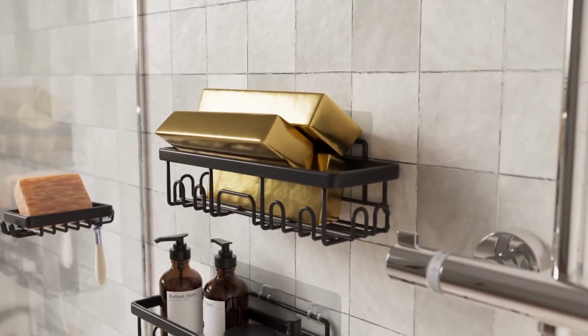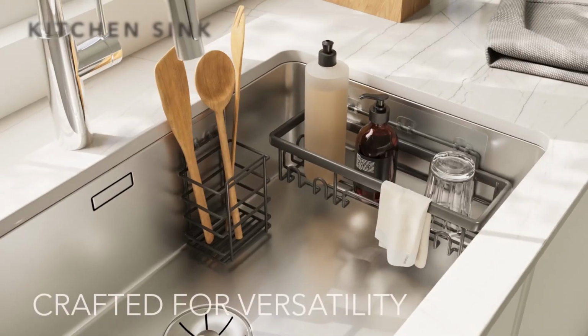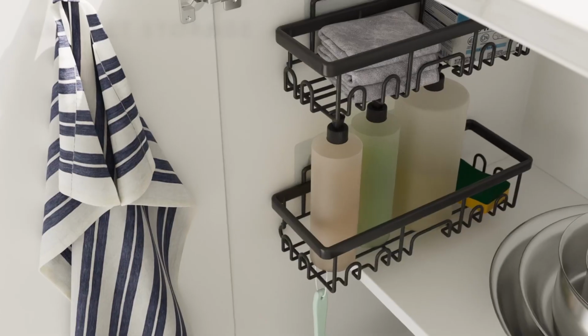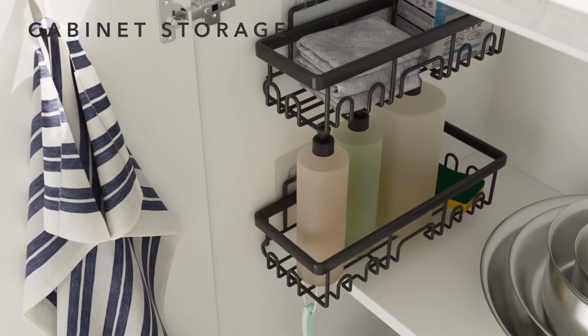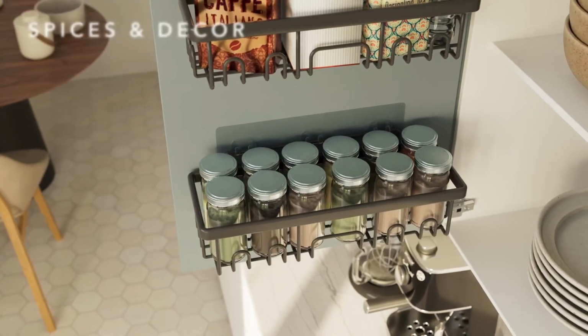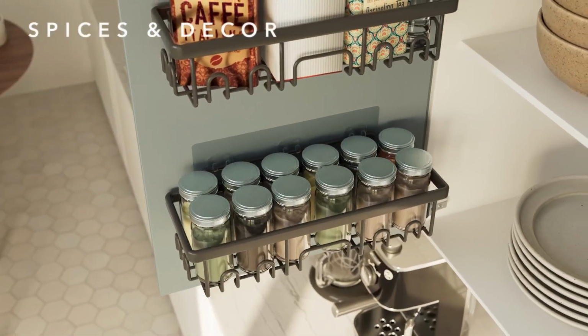Forget the hassle of drilling. This organizer uses strong adhesive, providing a secure hold that's easy to install. Perfect for bathrooms of all sizes, it's a sleek and practical addition to any modern home. Declutter your space and elevate your shower experience with the Veken Adhesive Shower Organizer.